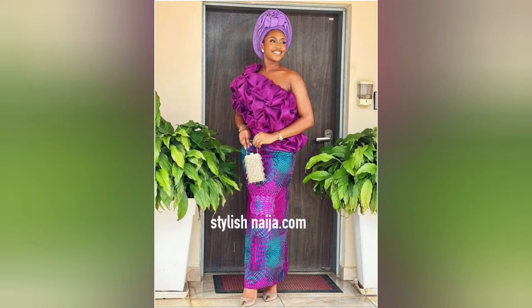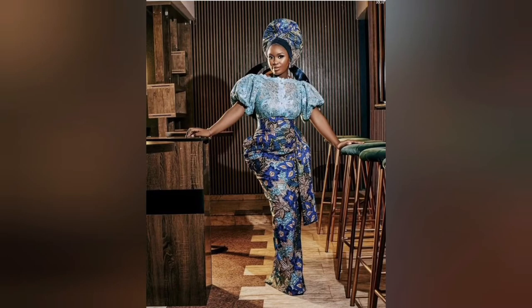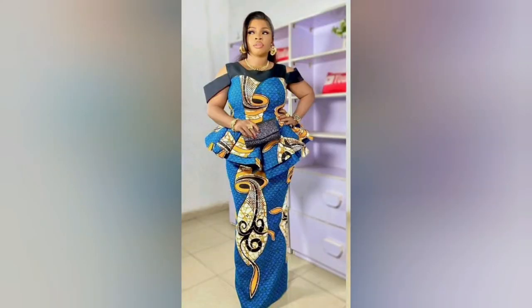Anyways, in this video, you're going to be seeing beautiful gown styles made with Ankara fabrics, like a combination of Ankara and lace, this particular one. You're also going to be seeing skirt and blouse.